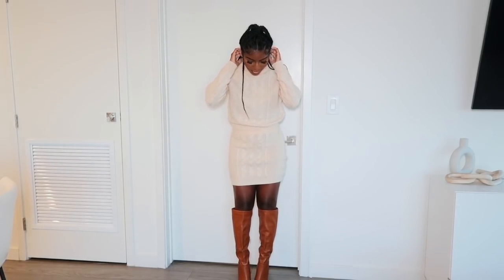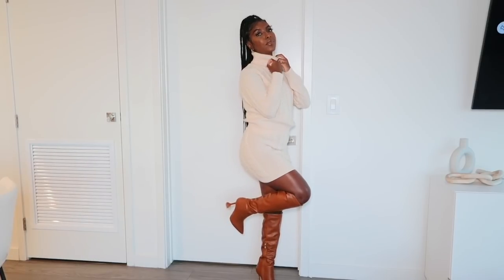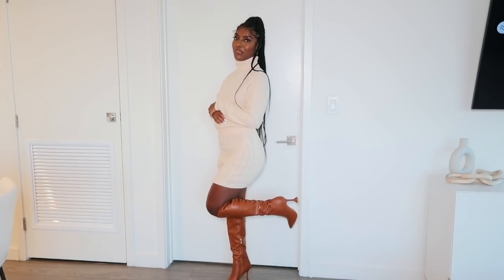So if they have these in more colors, I would definitely pick them up. I'm not sure if I already said it, but I did get these in a size 7. So I did go up half a size and they fit perfect. Love.